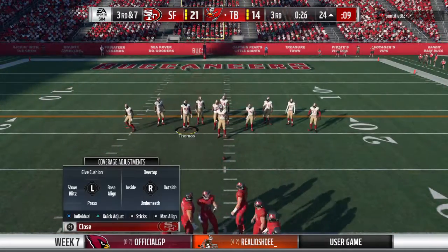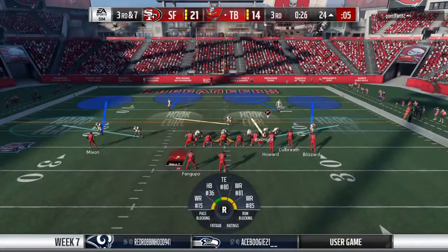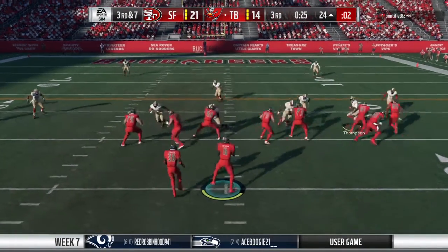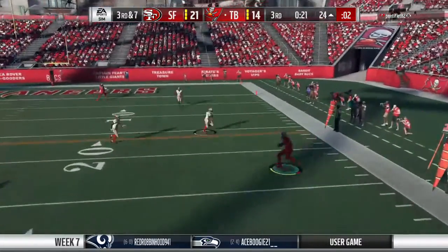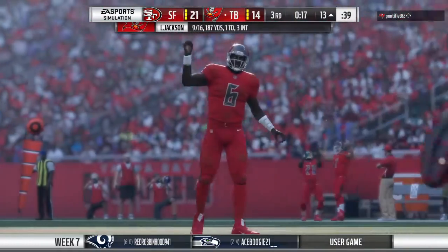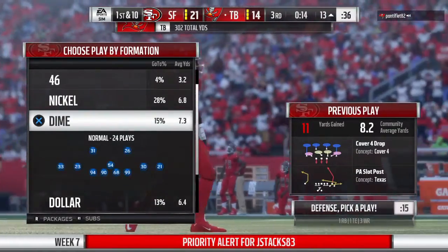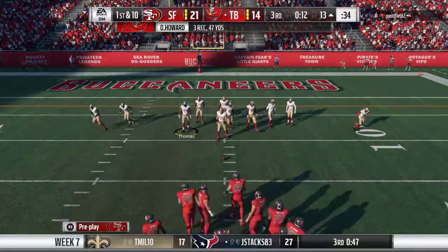The Bucs on 3rd down. They've been okay, 2 for 3 thus far. This is 3rd and 7. The play action fake. They'll look to throw. It's a short one here, complete to the tight end. And he takes it down to the 13 and picks up the first. It's a gain of 11 yards that time, and it produces a new set of downs.